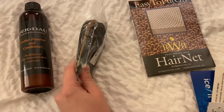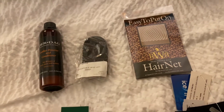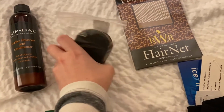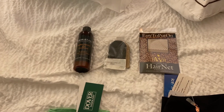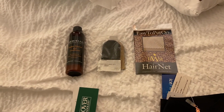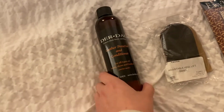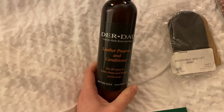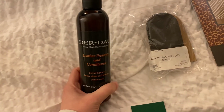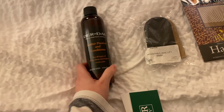I got some heel inserts for a pair of boots that I possibly will be ordering, or I may actually put them in my current tall boots to help the fit. The lady told me that my calf muscle comes all the way down my leg and doesn't really differentiate, so the contoured boots are not it for me. And then I got some leather preserver and conditioner, which they swore by, so I bought it because your girl is apparently struggling with her boot care.